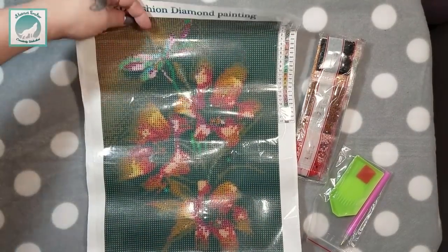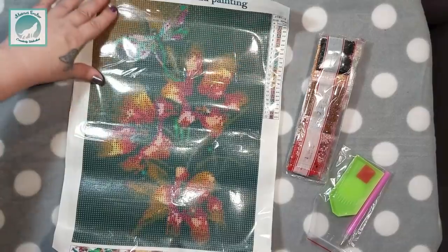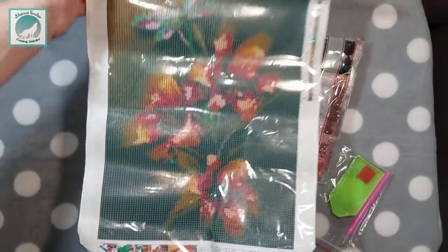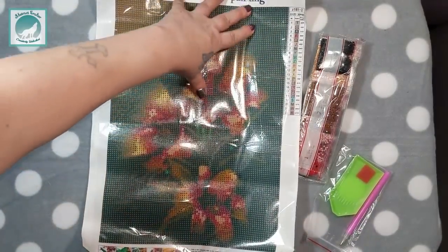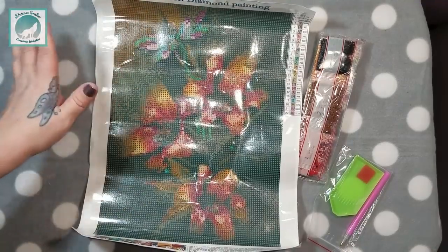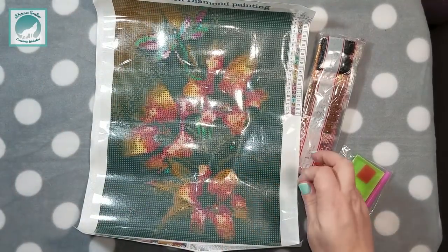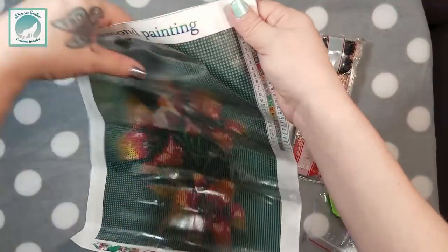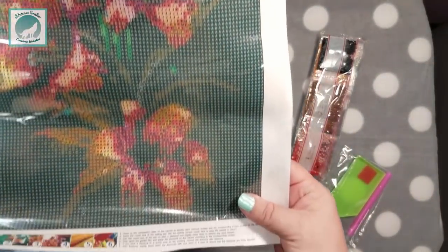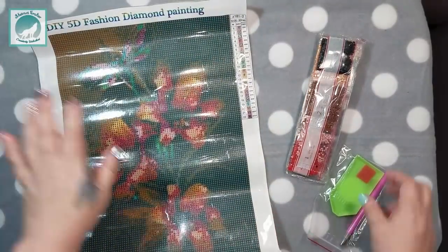This one, I named Dragonfly and Flowers, because we got a beautiful dragonfly up there and flowers. And when I show you the picture of this, it's so beautiful. It doesn't look like much here. And I almost didn't get this one because, as you can see, there is an extreme amount of 310. But I couldn't help myself.